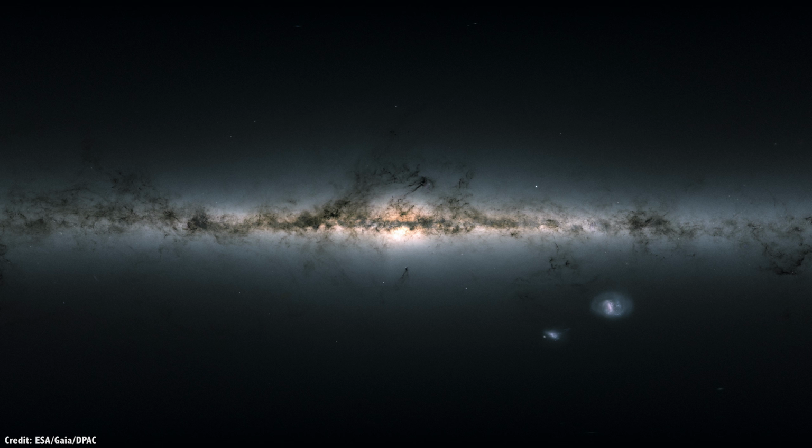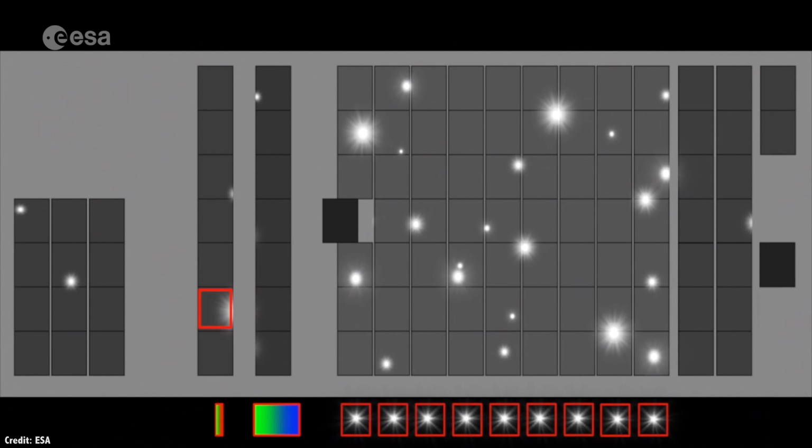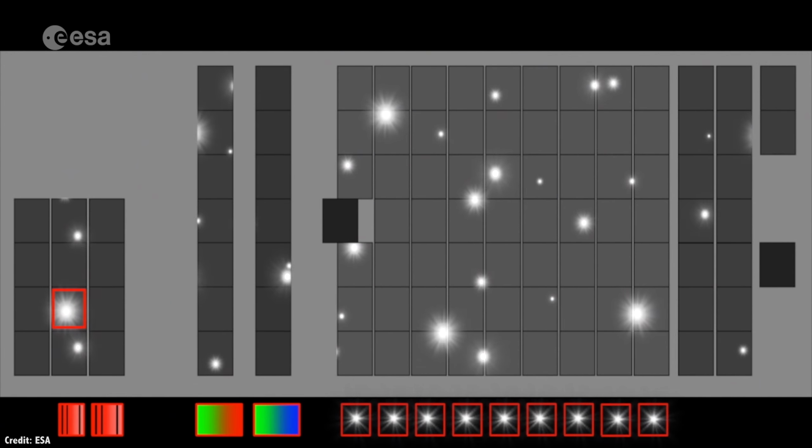I want to show you a photograph now. It's the Milky Way, right? Wrong. This isn't a photograph. It's an all-sky image of the Milky Way and its satellite galaxies made out of Gaia data. The brightness of the pixels corresponds to the number of stars located in that exact region of space.